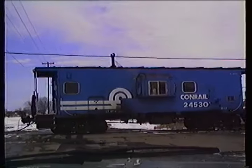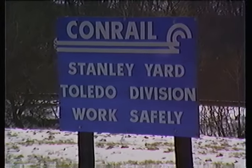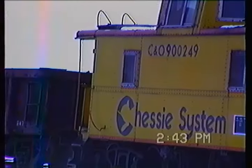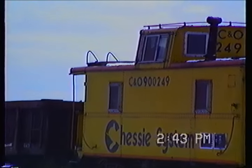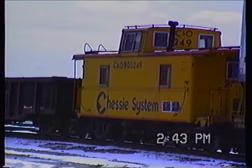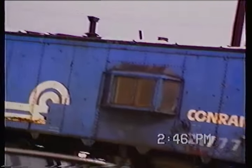Come on, Nance, say something. This is the Conrail Stanley Yard, Toledo Division. And we're watching dumb trains. Here's a Chessie system caboose, and it's switching over to a Conrail number 21777.